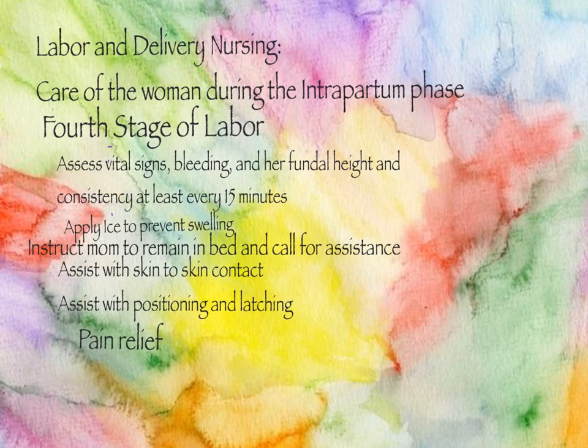This will all be repeated for you again in your postpartum content, but just so that you're aware that this might be something that you as a labor and delivery nurse in that first hour, in that fourth stage, might have to be responsible for. Now, Hemabate is a prostaglandin. It's a very powerful medication that can be used to stop a postpartum hemorrhage.